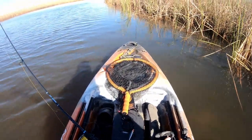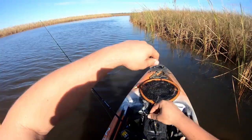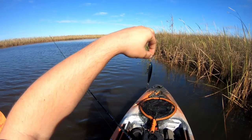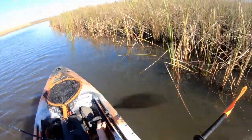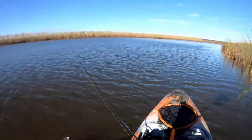He came up and he smashed that too. So I switched off of my paddle tail because I wasn't catching anything at all. Probably just the spot I was at, but I switched to this little guy, a little bass lure. So we're gonna get out of this spot and we're gonna go catch some more fish.